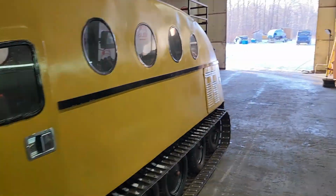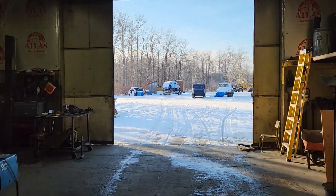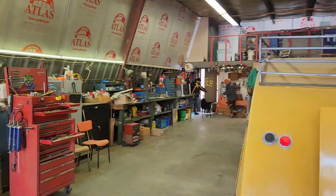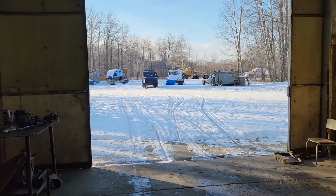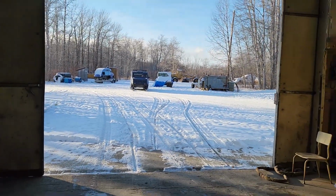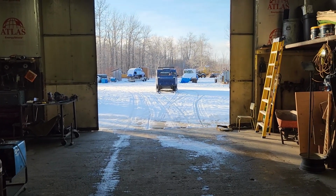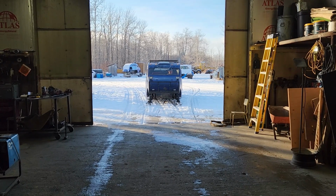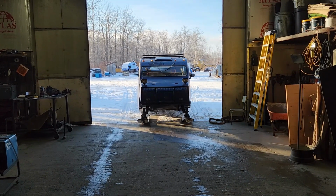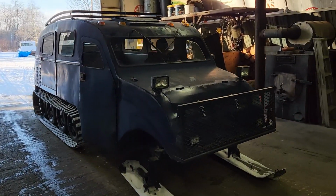Okay, quick sweep of the shop on both ends here. Dad's gonna move in the blue Bombardier now. And he's gonna come in here. And it looks like Peter just showed up with Steve. So blue's coming in. Nice and slow. Almost dead center, which is good. That's what we want. Good there.